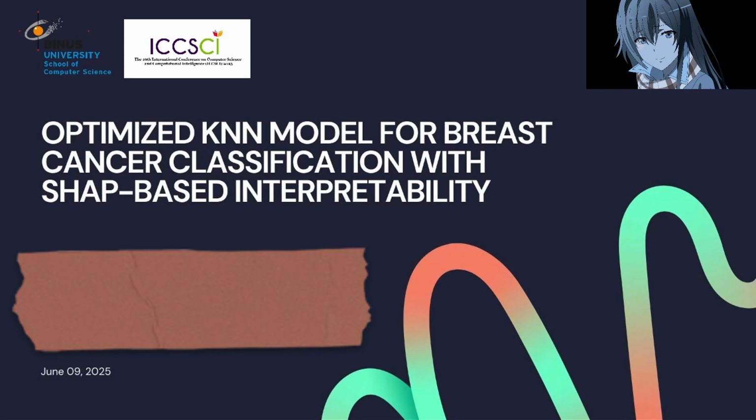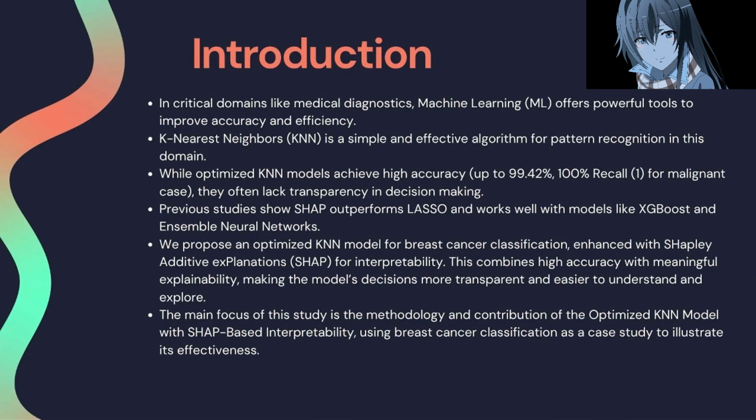Hello everyone. Today I'd like to share my research project, an optimized KNN model for breast cancer classification with SHAP-based interpretability. In critical fields like medical diagnostics, accuracy and efficiency are very important, and that's where machine learning plays a big role. One simple yet powerful method is k-nearest neighbor, or KNN.